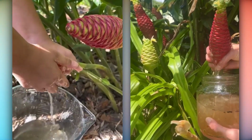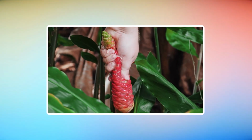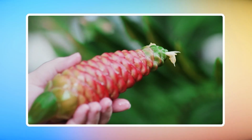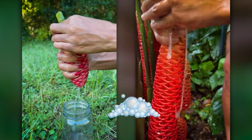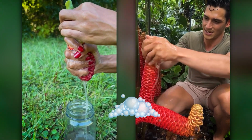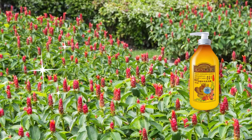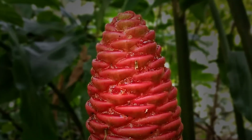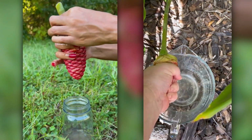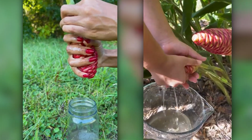Locals have used this natural extract for generations as a shampoo, skin conditioner, and even a mild antiseptic. The plant blooms in late summer and its tiny yellow flowers peek out from between the scales of the cone. Visitors are often surprised to find the cones can last for weeks after being cut, still producing liquid as if alive. In Hawaiian tradition, it's also used in leis for its scent and symbolism of cleansing. There's something strangely satisfying and almost otherworldly about pressing a flower and having it give you a ready-made bath in your hands.